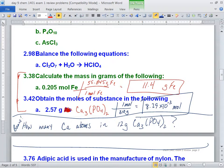So you should get about 8.29 times 10 to the negative 3 moles for number 42. What about our bonus question? See if you remember how to do that. It's brownie points. How many calcium atoms in 12 grams of calcium phosphate? Make sure you can get the one before this before you move on, though. That's the whole point of this review.